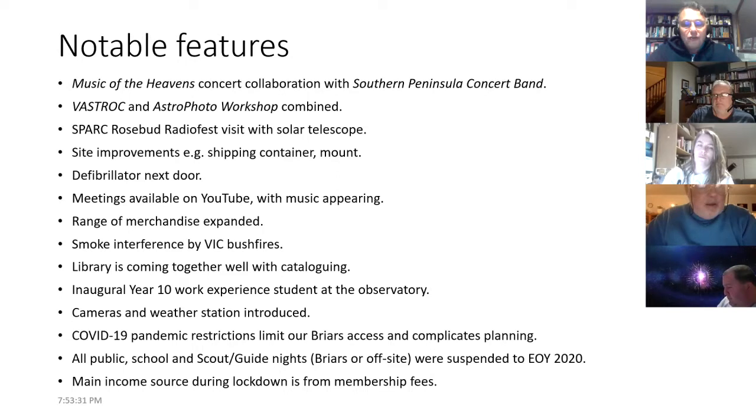We've got security cameras and an online weather station now at the Briars, transmitting round the clock. Obviously, the COVID pandemic restrictions came in and promptly took away our access to the Briars. And this, of course, is occurring at the moment. And that makes planning an interesting challenge for all concerned.